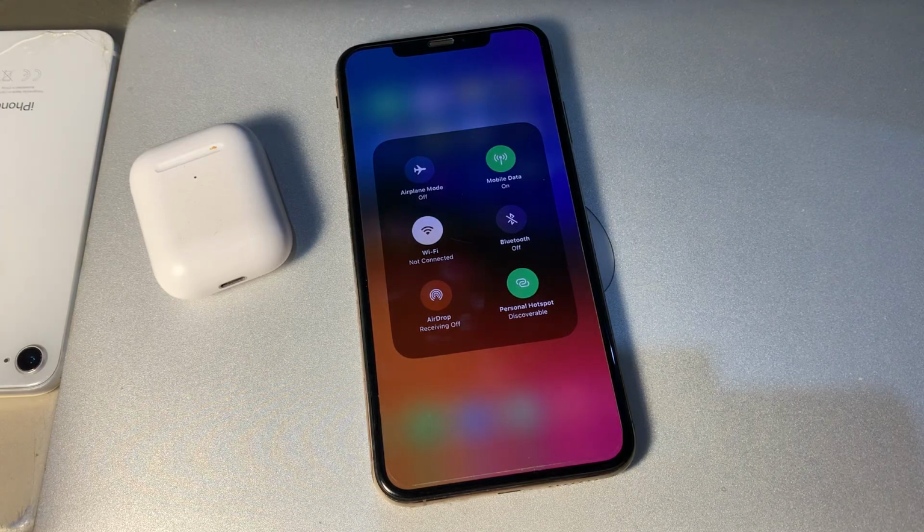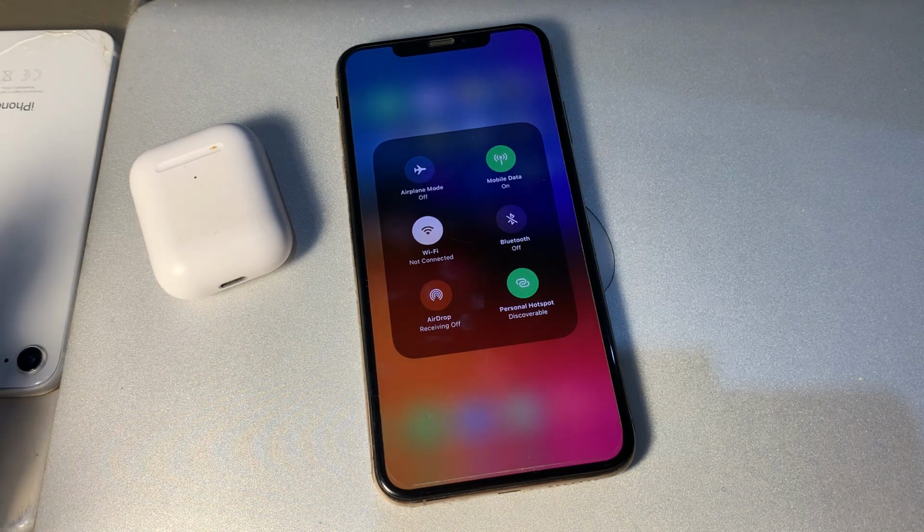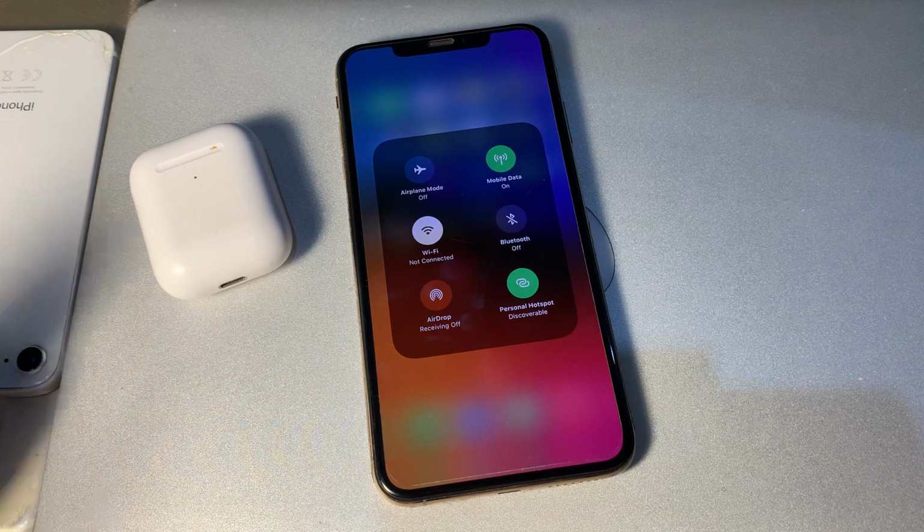In this video guys, I'm going to show you how to fix iPhone personal hotspot not working on your iPhone. Personal hotspot isn't working on your iPhone, you're not sure why. Personal hotspot lets you turn your iPhone into a Wi-Fi hotspot that other devices can connect to.